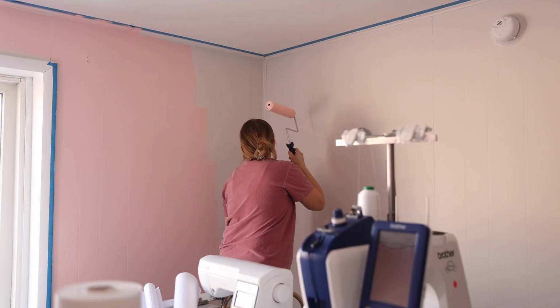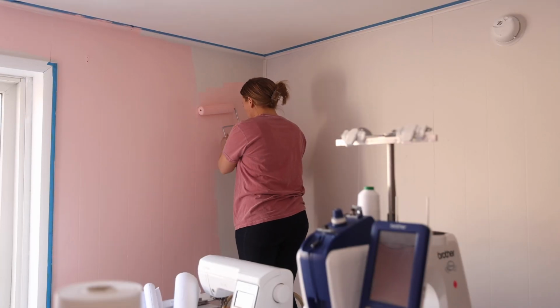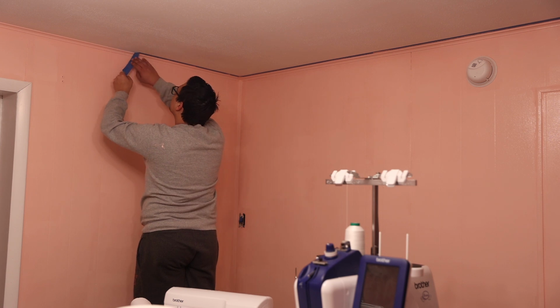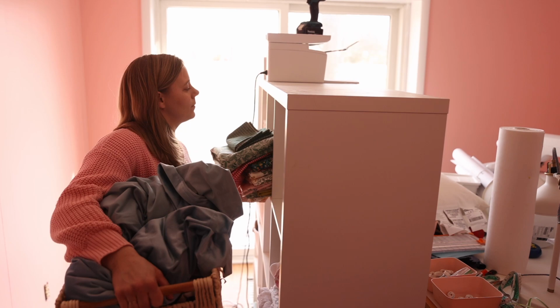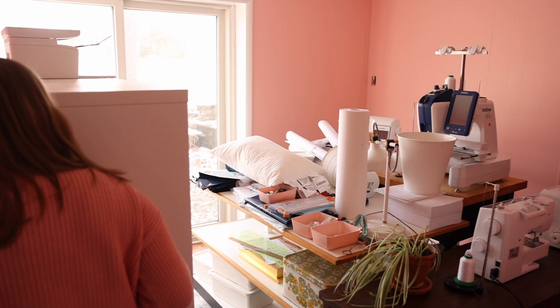I actually did one shade darker than I did in my shop. My shop was Pink Bangles by Valspar, and this is Warm Pink by Valspar. I knew I wanted it to have a little more punch than my shop, so I just went one shade more pink than it used to be.